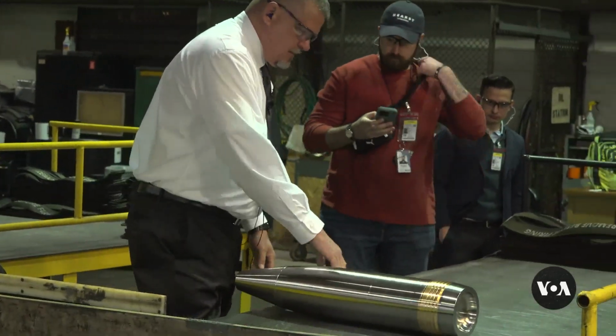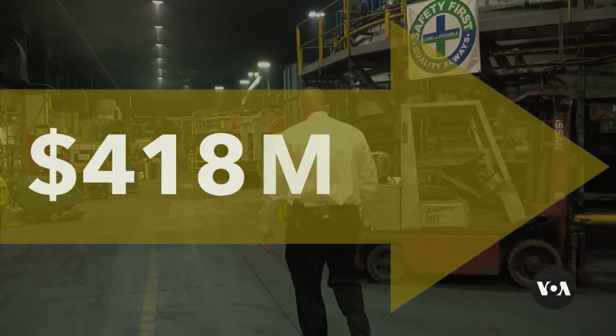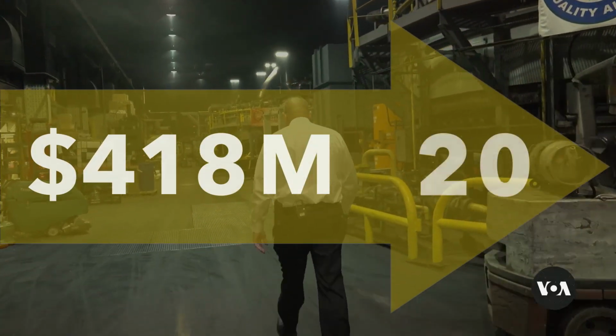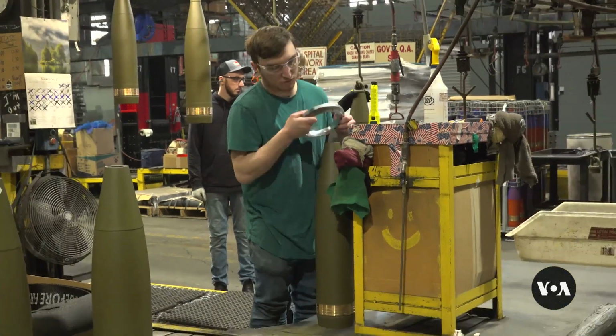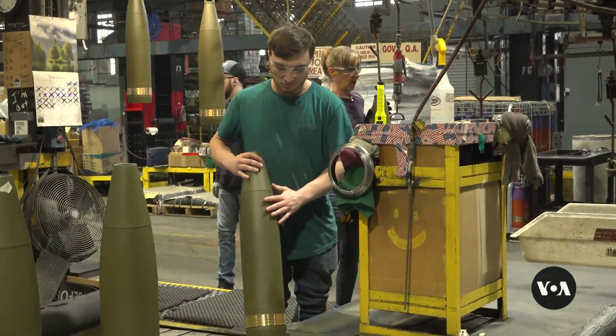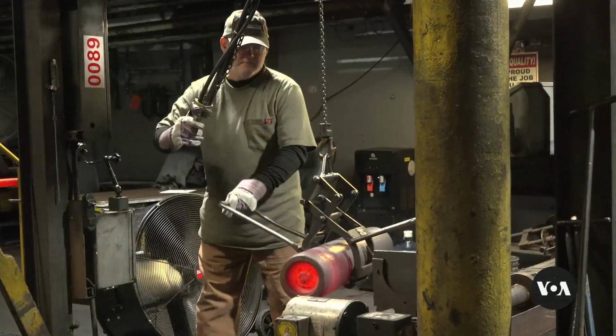This is one complete production line infrastructure that you're looking at. Rich Hansen, who oversees the plant for the Army, says $418 million in taxpayer dollars is funding 20 modernization projects here. The employee levels, certainly it has increased, and I believe that GD said that it will continue to increase to match the production lines that we install. 200 more new jobs at this plant alone. But a General Dynamics official tells VOA those jobs won't come without increased funding from Congress.